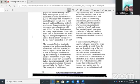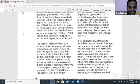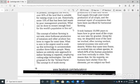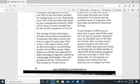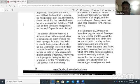Hello, Shakil. Yes. Okay, sir. Have you seen the hint here? Yes, sir. Okay, let's read the line about indoor farming. Second paragraph, first sentence. The concept of indoor farming is not new, since hothouse production of tomatoes and other products has been in vogue for some time.